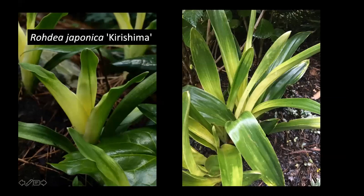Now, the Japanese love rhodia, and they grow them in what they call koten inge culture, which is in little clay pots. So it'll just be one rosette in a little clay pot, and they pay lots and lots of money for them. And you can go to nurseries with lots and lots of them, all kinds of different variegations and sizes and leaf shapes and all kinds of things. I'm going to show some that I like for garden use.